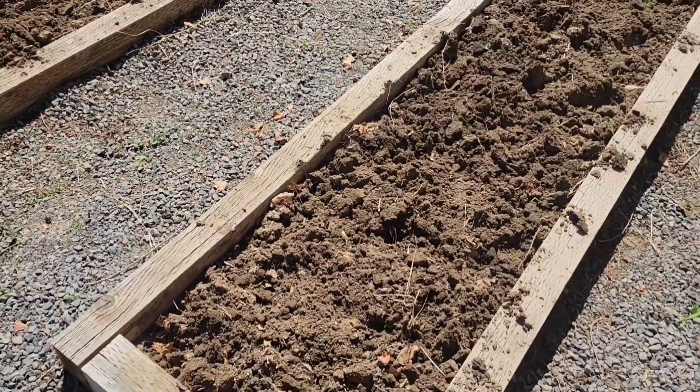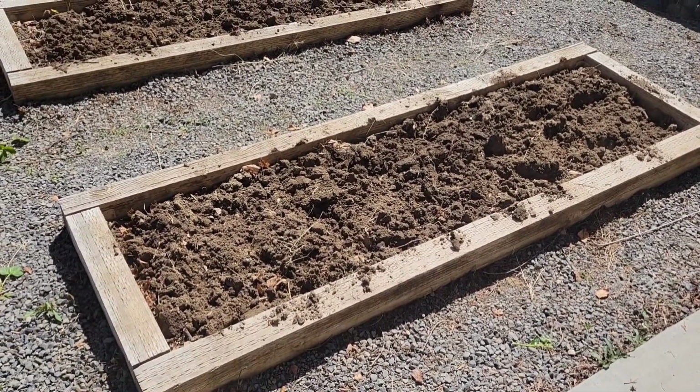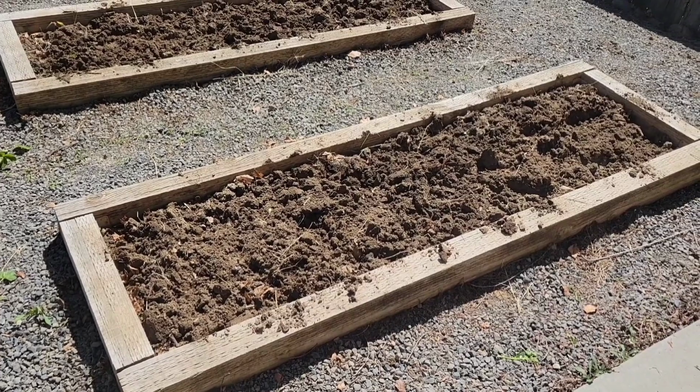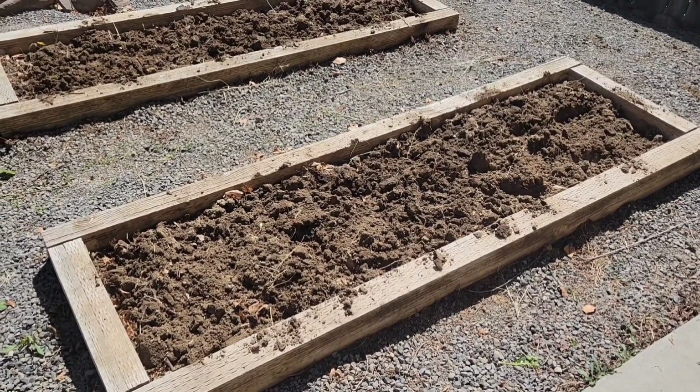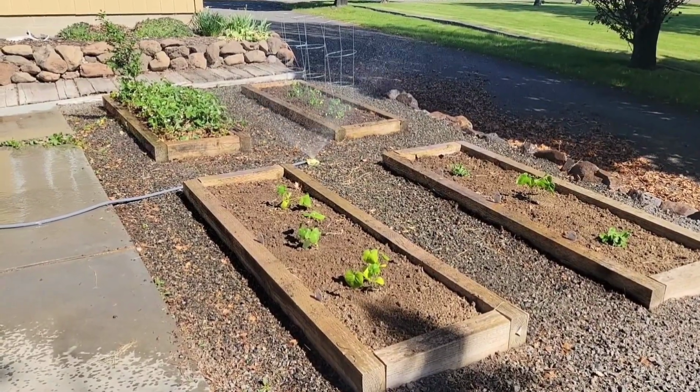And then over here, we're going to have three pumpkin plants. And I have pretty good luck with the pumpkins, although sometimes because I plant them late, they don't turn color until late. So anyway, next time you see this area, everything will be planted. Look at that. What do you think?